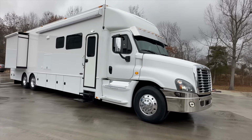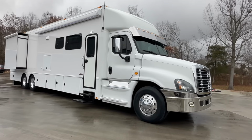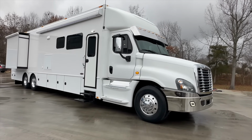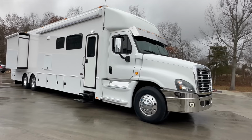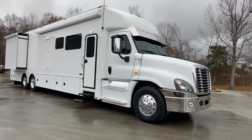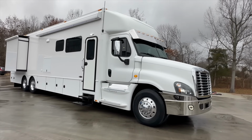First of all, Freightliner and Detroit are owned by the same company. This Freightliner has a Cummins in it, so it was special ordered with a Cummins X15. It's the 525 horsepower, which can be turned up if you need that 550 or 600 horsepower in your life. We put tuners on. We can turn the engine up for you, but currently it's set at 525.